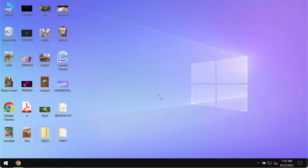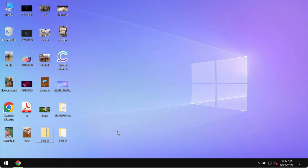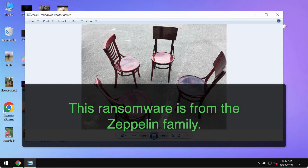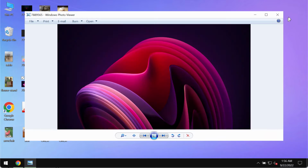My video guide is dedicated to help you get rid of the ransomware, which is called ORCA. ORCA is a ransomware that affects many computers right now. The ransomware encrypts and damages the files, pictures, music, Microsoft Office, and other data.